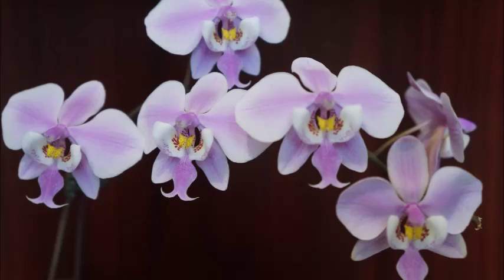Today in this video, we're going to look at my Phalaenopsis schilleriana. This is a species and it originated from the Philippines, I believe. And this orchid is actually a rather famous orchid for its flower, but also for its foliage. And we'll go into that a little bit more. But also, this orchid can be fragrant when the right conditions are met.